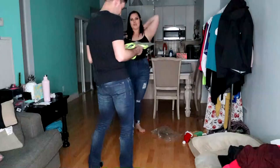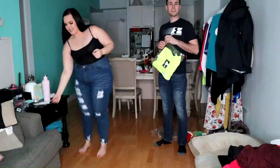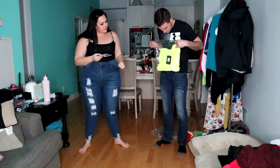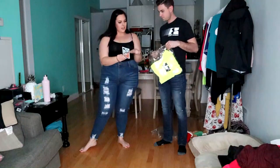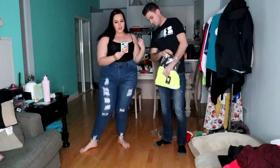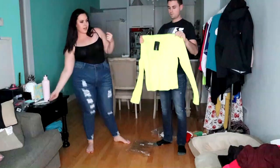Ooh, he's going for all the bright colors. All these colors remind me of the 90s. I love the 90s. It was so much fun. So would you say that this is neon yellow? It reminds me of the highlighters you'd use in school. It does not look like that color online. Online it's more like sunshine yellow. This is the Do Not Bother Me top in neon yellow for $22.99, and I got it in a 2X.